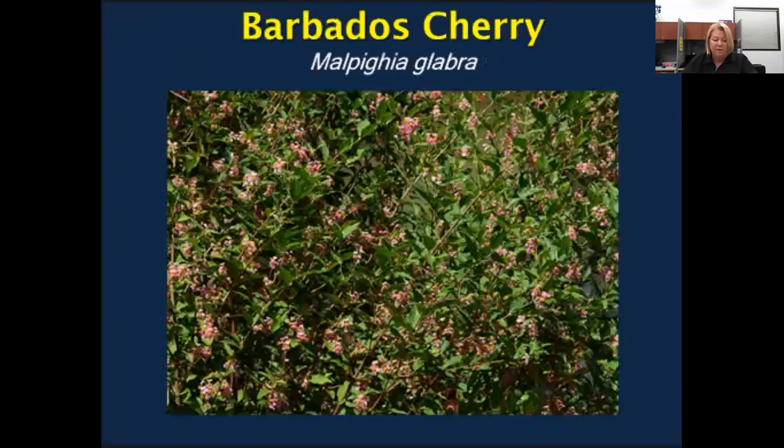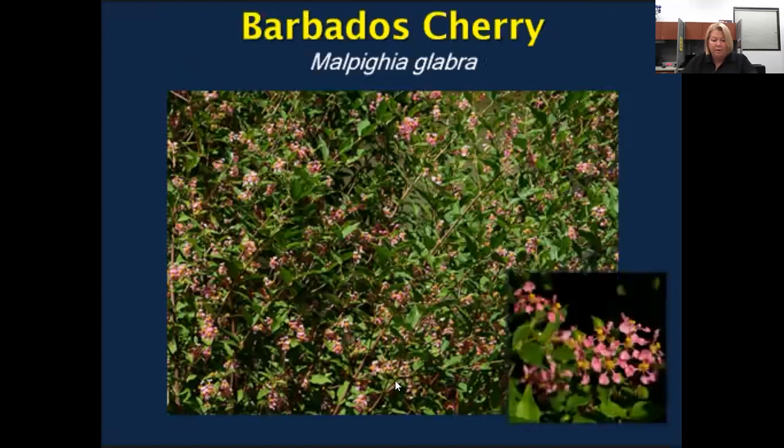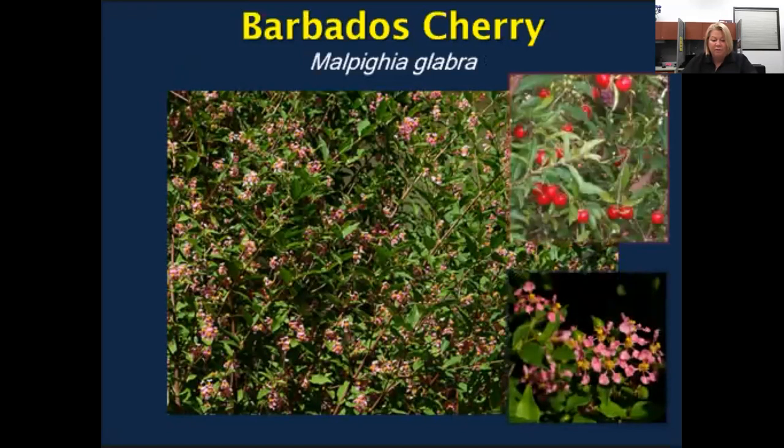That's my favorite. The light pink flowers appear in spurts from April through October. White-tailed deer sometimes eat the leaves. Birds, raccoons, and coyotes feed on the fruit. The fruit is edible to humans too.